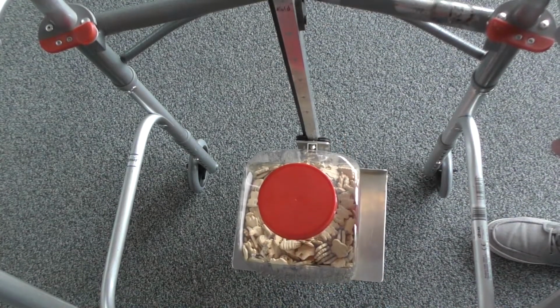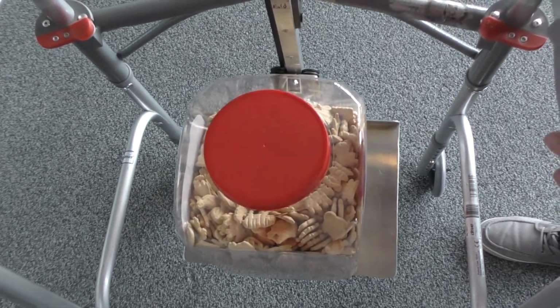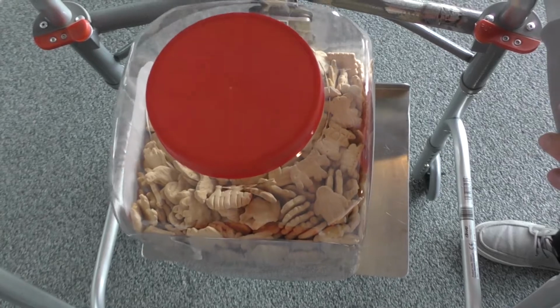The plate and the track were mounted onto the middle of the walker, which impedes the movement of the user when using the walker. Also, the lack of support on the plate made it such that the plate would wobble and tilt when heavy objects were placed on it.